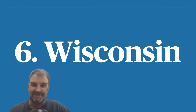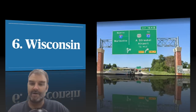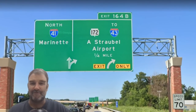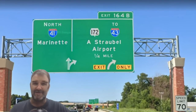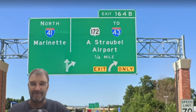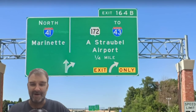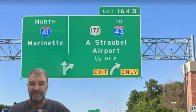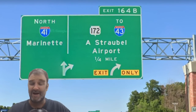All right, number 6, Wisconsin. Let's start in Green Bay, where I really feel like Lambeau Field should be signed a lot better than it is. It should be signed somewhere on both 41 and 43, but they don't really sign it that much. Here we are on 41 North Marinette. I don't know why they have the 41 North shield there, because 41 ends right at this interchange.